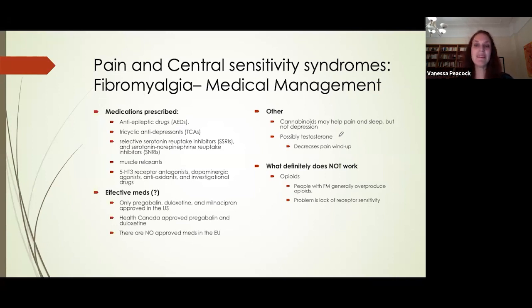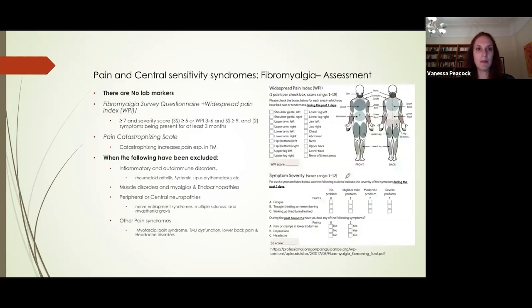Actually, every single pain that you can think of, shoulder pain, back pain, all of the pain syndromes, are all more common in women, probably for this reason, that testosterone has a bit of a protective effect against nervous system hypersensitivity. And we definitely know that opioids do not work, because we just talked about how people with fibromyalgia overproduce opioids. It's just that their system is insensitive to them. Their system doesn't actually respond to those opioids properly.